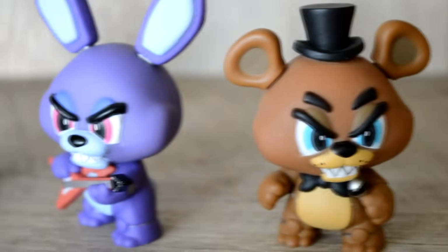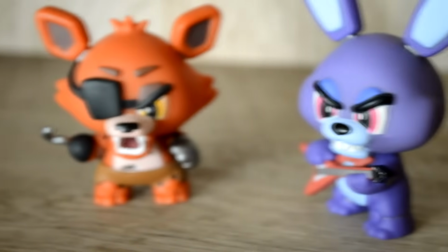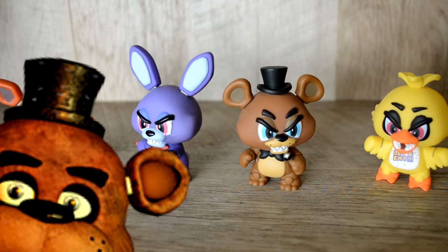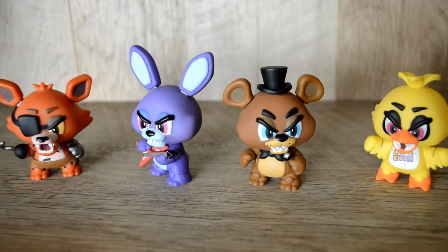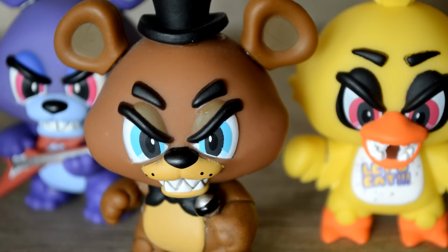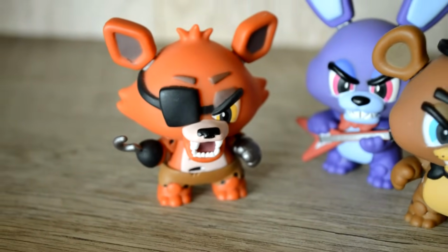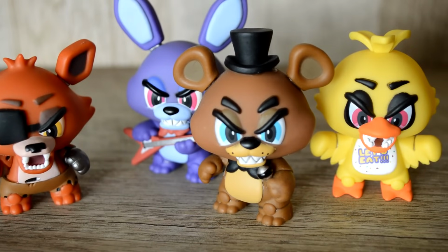Honestly, the paint on these guys isn't as good as it could be, but considering their price, I think it's well done. They all look quite accurate, although I'm tempted to paint their eyelids black. Of course they aren't completely accurate, but that's what you'd expect when they're stylized like this. So something like Chica's arms or Foxy being super fat is not exactly something I'd consider a problem at all. Instead, it just makes them look really cute.